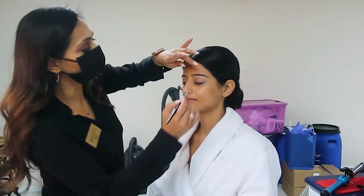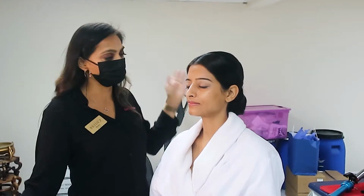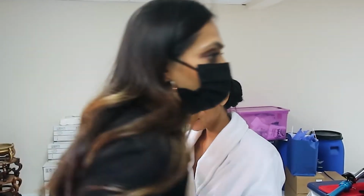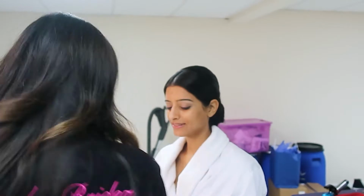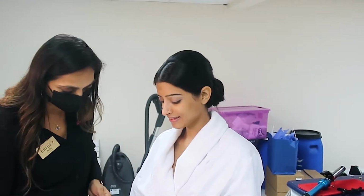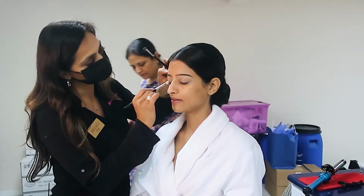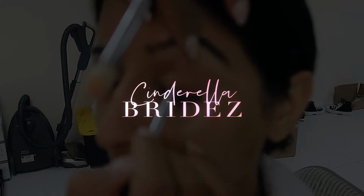We're doing a really nice, pretty glossy lip with some peach tones. We're just gonna give her a very dewy, fresh look, right? Excited about that? We did it for her trial. Now we're gonna do it for the big day. So we're using some Huda Beauty, some Kat Von D, mixing a bunch of different colors. So we'll see you in a little bit.